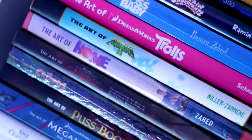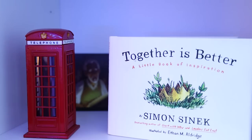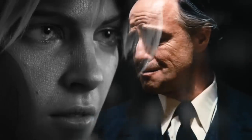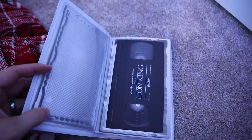Collectibles, artwork, art books, movie memorabilia, the works, anything I'm interested in. A lot of Zelda. This book convinced me to quit my job at DreamWorks, and this one is just my favorite ever. The movie, by the way, not even close. Look at my mask, my boy. This one is signed by Ed Catmull, retired CEO of Pixar, and these books look exactly like VHS tapes.